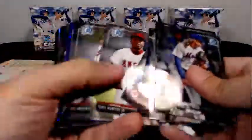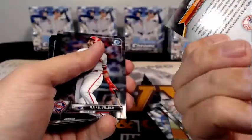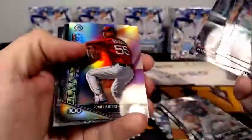Carson Kelly. Jacob Nix, the purple, whatever, insert. Greg Bird, on that Arizona, whatever, insert. That does it for that box, or inner box.